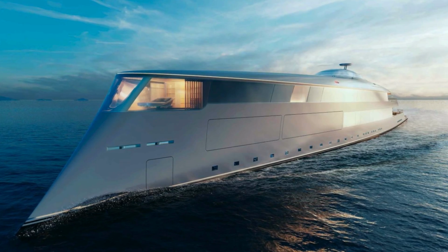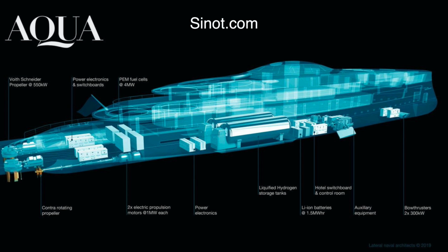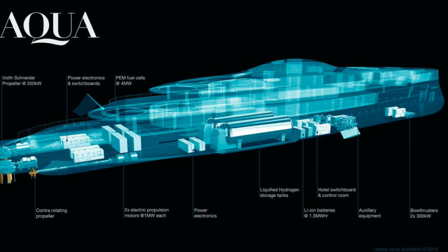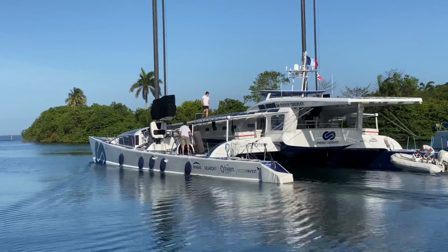I read that there was a mega yacht coming along that was going to be using that hydrogen system. Although they wouldn't try to cover it in solar panels, they would do the method of trying to carry enough hydrogen to operate as a fuel. Could work for super yachts as well, and work for power boats such as the Energy Observer. And maybe there's some place in sailboats too.